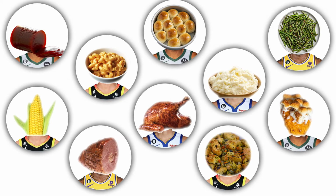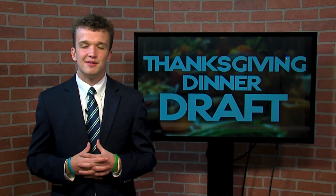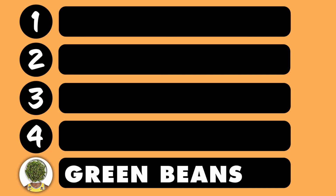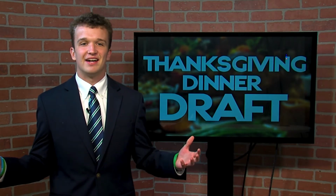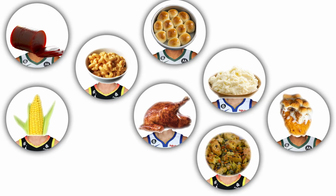We're going to start with my number 5 pick, bringing up the tail end. I got green beans. May not be in everybody's top 5, but for me, they sneak in, barely beating out corn for that 5 spot. With my 4th pick, gimme ham. It's a staple meat in the Wolfram household, and it's actually going to be my only meat drafted on my lineup. I'm sorry, but frankly, turkey is a little overhyped. Take it how you please.